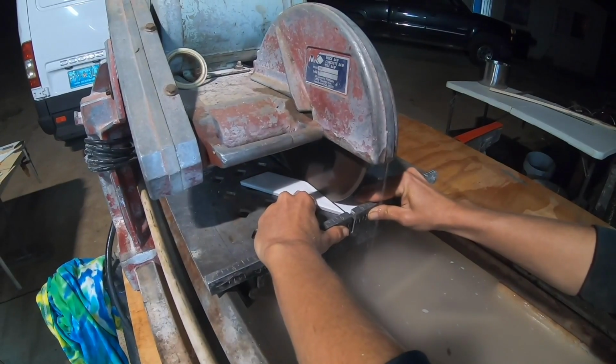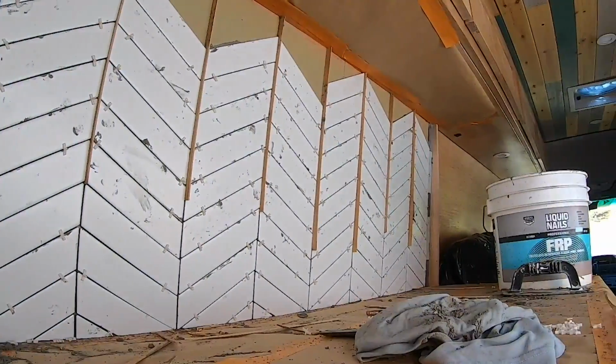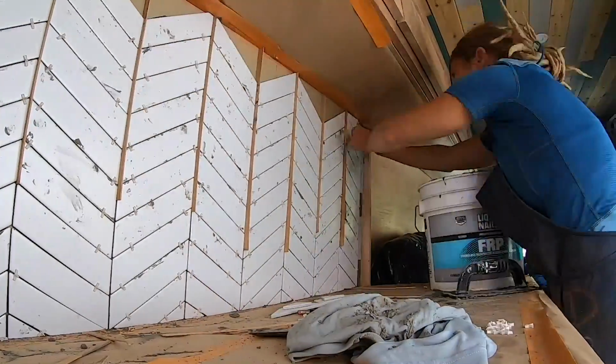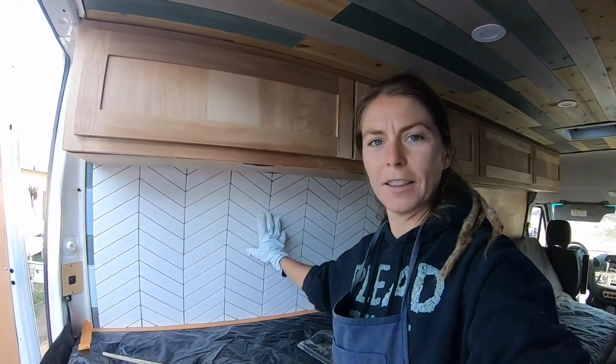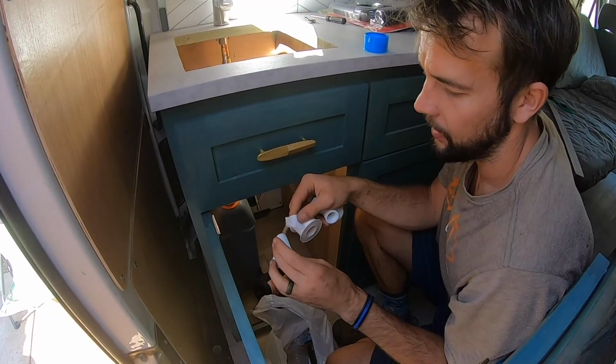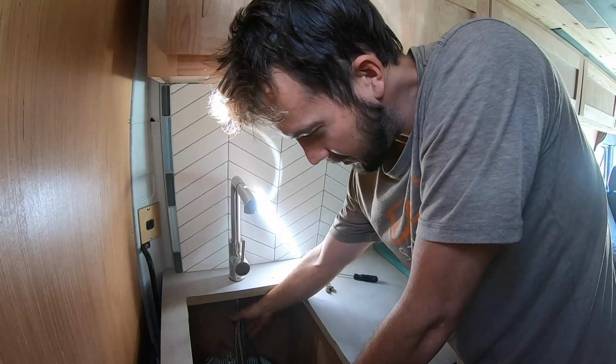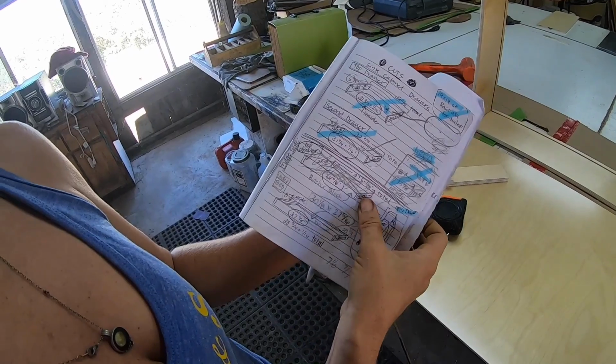And also at this time, if you are going to do tile work, do it here. And then what you'll want to do is install your sink basin and your faucet. Sometimes with the faucet, we like to put all the components together so that we don't have to do it in that tiny space. Now it's time to work on drawers.